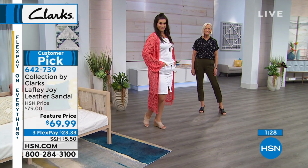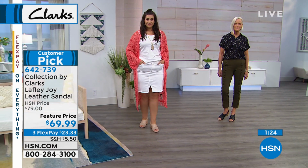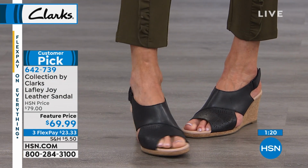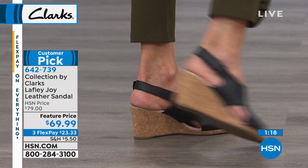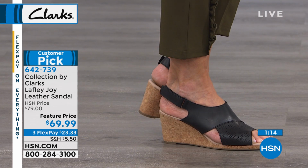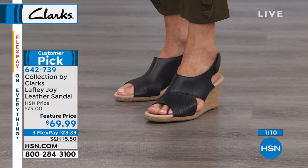Yeah, and one of the things I wanted to note, because we do have another wedge style shoe coming up later, this wedge style, the heel is made of cork. The one coming up a little bit later on is jute. I like the cork. I feel like with a lot of the younger styles or more contemporary styles, you're seeing quite a bit of this.